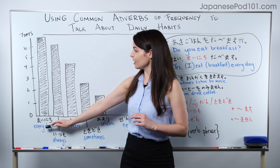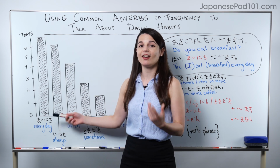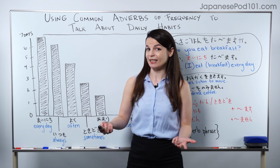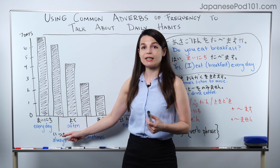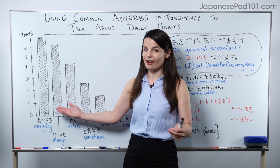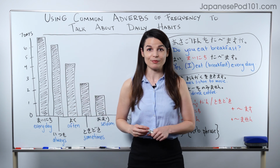At the 7 day level is 毎日. 毎日 means every day, something you do every day. Second is this one, いつも. So いつも means always. So something that you do very, very often, but maybe not every day, can be used with always. So we can use いつも to describe that.